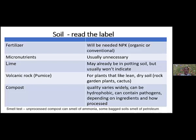It can contain pathogens. I sometimes will add a little bit of my compost to the container. Again, I always do a smell test. It can smell of ammonia. Some bag soil smell of petroleum or wood.